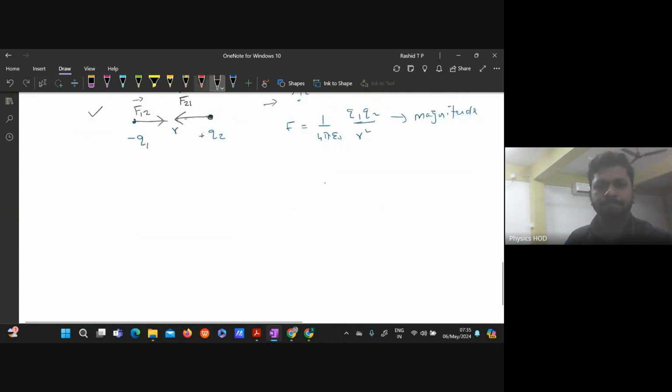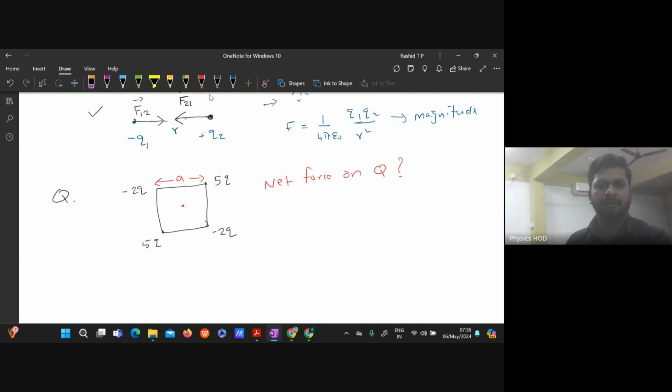Now let us do a simple problem. That is a very simple question. Believe that this is a square. Here, 5Q charges are placed at this corner, and here 5Q charge. At this corner, we have minus 2Q charge, and in this corner, minus 2Q charge. At the center, we have a plus charge, capital Q. The side length is a. We need to calculate the net force on Q. This is the charge Q. Without doing any calculation, one can easily predict the force experienced by this charge.